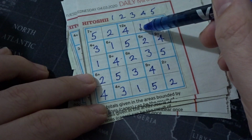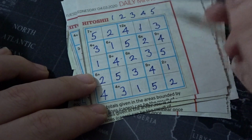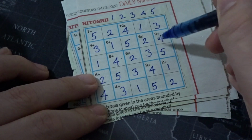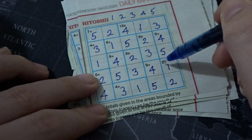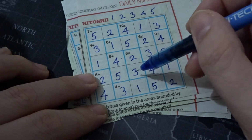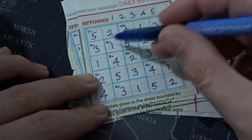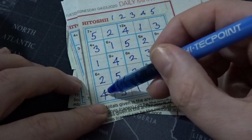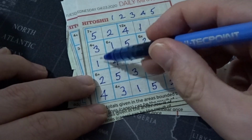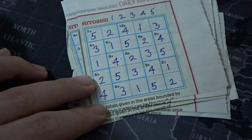4 multiplied by 1 is 4, multiplied by 3 is 12. 4 plus 5 is 9, 2 times 3 is 6. 2 divided by 1 is 2, 5 plus 4 is 9, 3 times 2 is 6, 5 plus 1 is 6, 5 plus 4 is 9, 3 plus 1 is 4, 4 plus 2 is 6, 3 plus 1 is 4, and 5 plus 2 is 7.